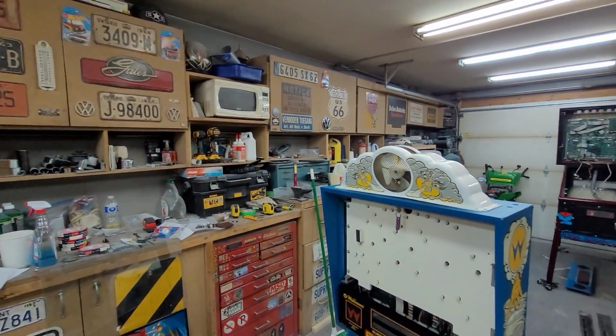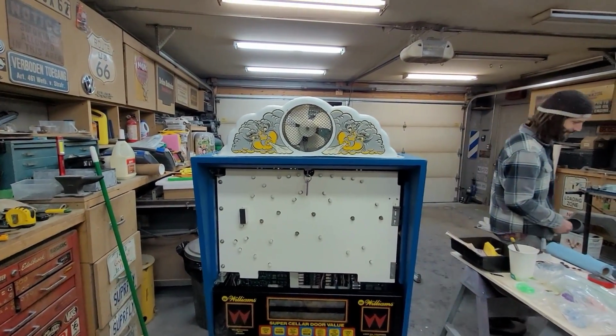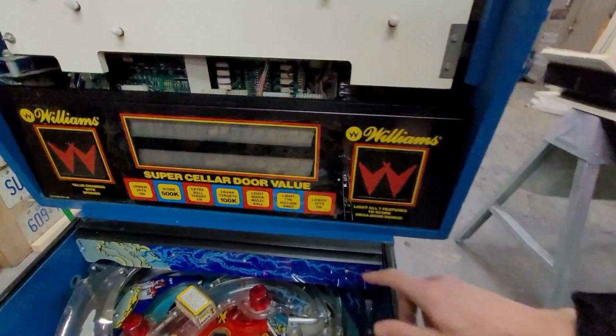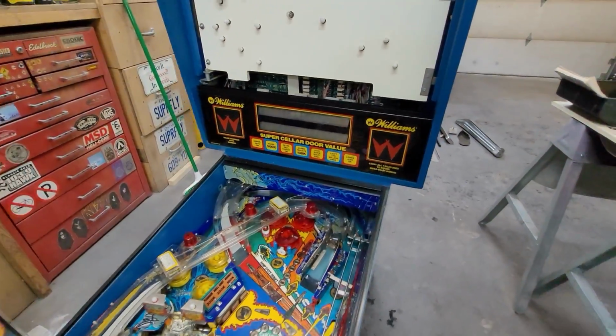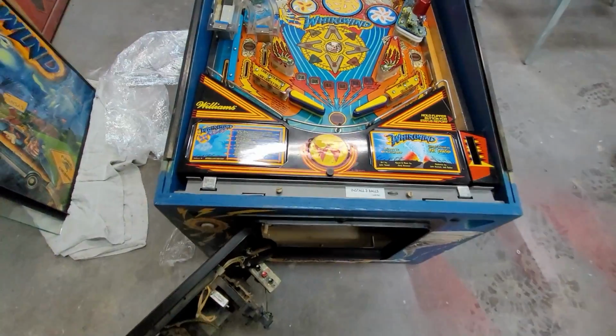Okay, so hey, here's what the topper looks like for the first time that I've had it on my machine, that I can actually see it. So that's cool. But yeah, so the glass channel, that's what, like 5 screws? Not a big deal, 4 screws. And then lock bar, obviously. You already did this receiver bar for me.